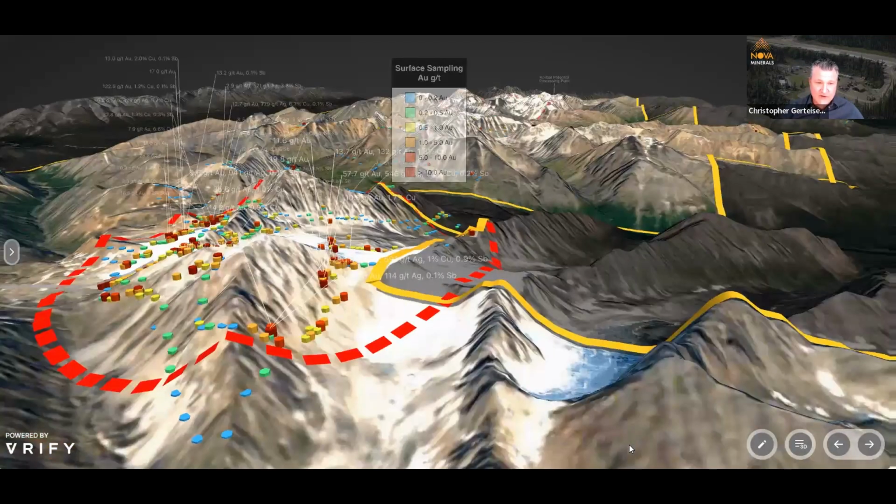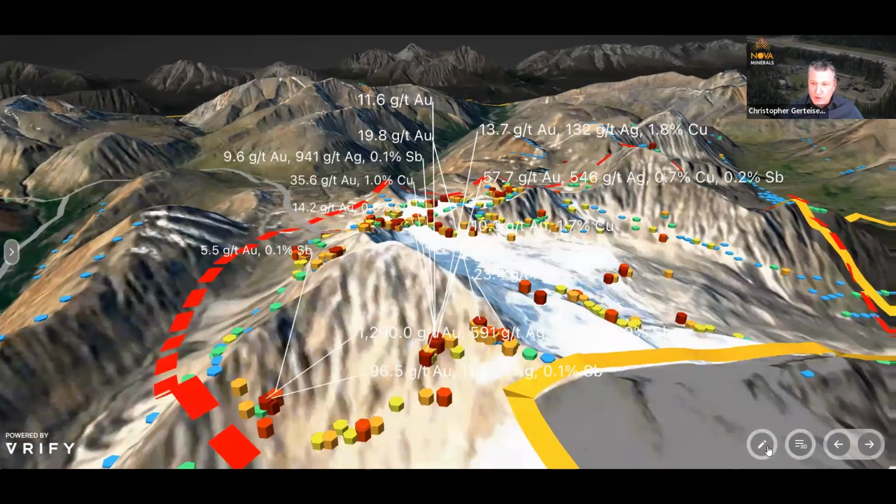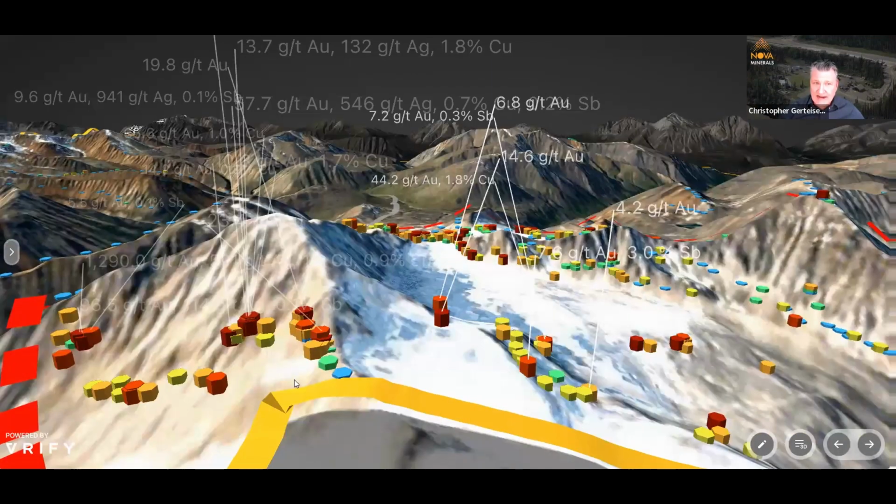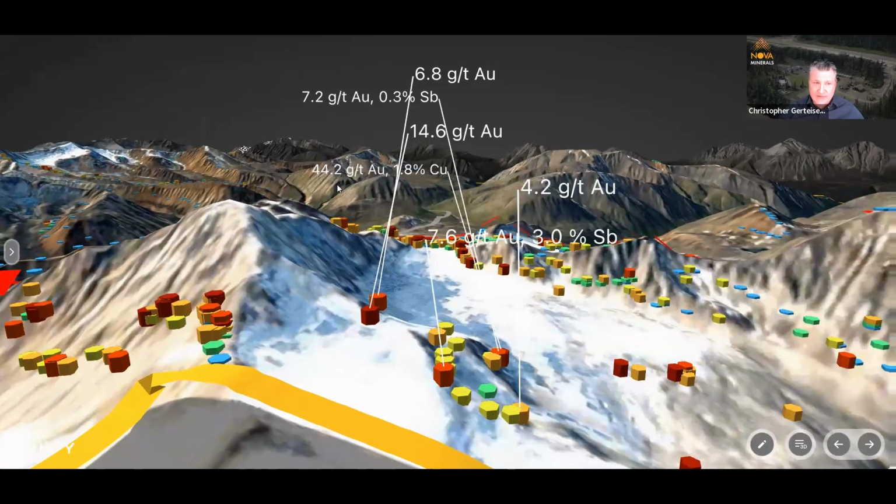Over here at Shoeshine, this is where we received one of our highest grade rock chip samples anywhere on the site, 1,290 grams per ton. Very exciting. And other high grade samples there as well, 96 grams per ton. Good silver showing up there as well, 500, 100, and some antimony and copper. Here at Shadow, more of the same, high grade gold rock chips up to 44 grams per ton.